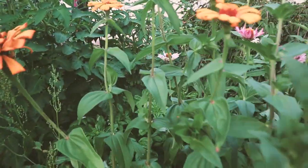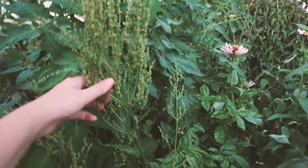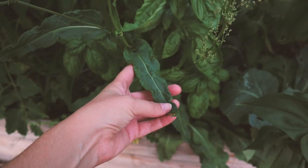Take you back into this bed. This is sorrel, which has gone to seed. Sorrel is actually a perennial green. You can see the leaves down here. That's what the leaves look like.